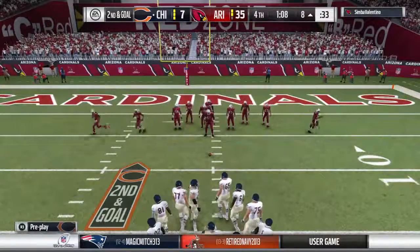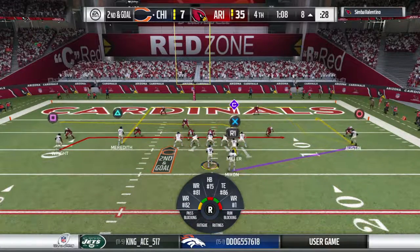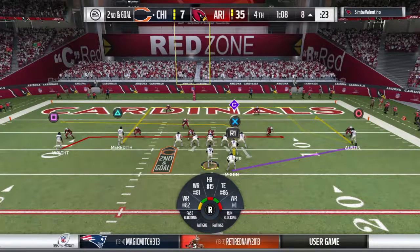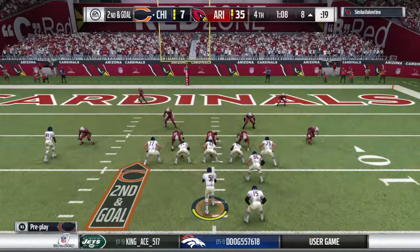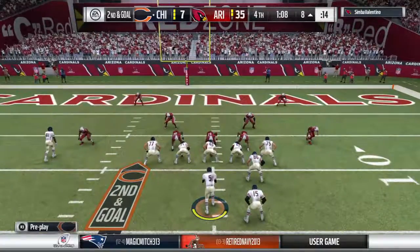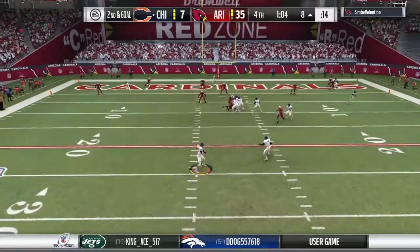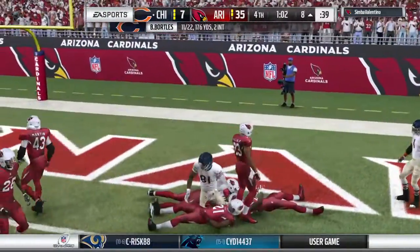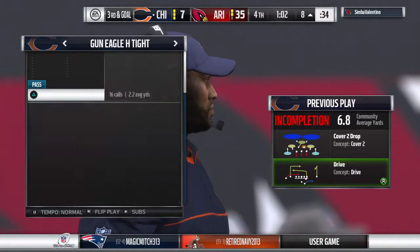Long drive. The defense just cannot seem to catch a break and get off the field. Here we go now. Blue 45. Blue 45. Now Bortles again. And oh, not only did he drop it, he dropped it in the end zone.